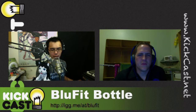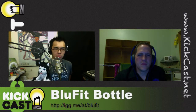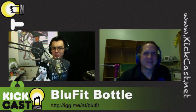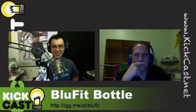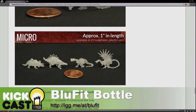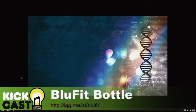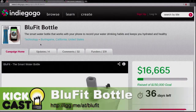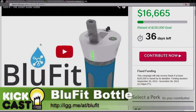Yeah, so our next project right here is actually called the Blue Fit bottle, and it is an interesting pairing, because you've heard the joke, right? Just add Bluetooth to it and it'll make everything cooler. Well, this is actually a water bottle that has Bluetooth on it, and it keeps track of how much water you're drinking, and it will alert you.